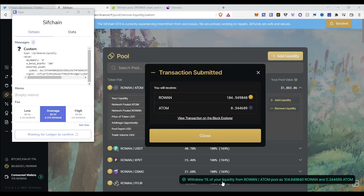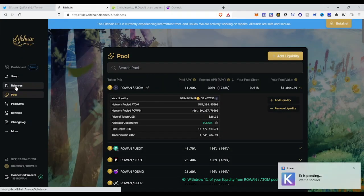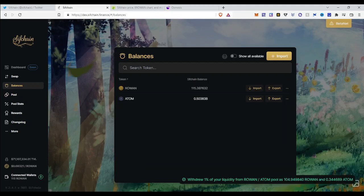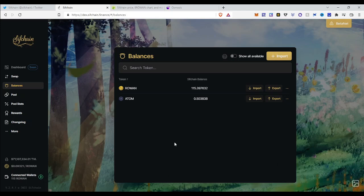Alright, withdraw 1% of your liquidity. Close. Now if we go to balances, we should see, alright, you see it immediately. Immediately you have your liquidity back. Isn't this great? This is amazing. This is a crazy opportunity. I'm into a lot of DeFi protocols, but I don't know any DeFi protocol that works as smooth as this one. And it's still in a beta modus. So make sure to check it out.